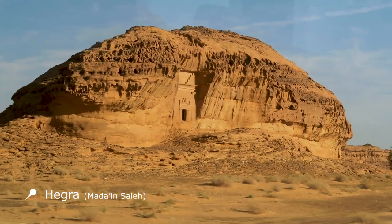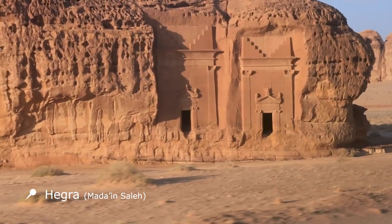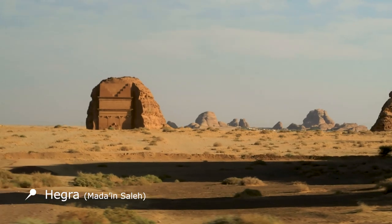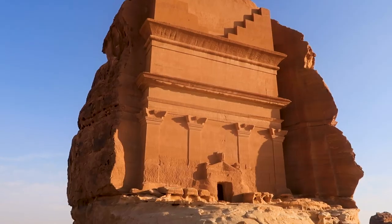The Nabateans prospered from the 4th century before Christ until the 1st century. Their kingdom covered modern Jordan, Israel, Syria, the Sinai Peninsula, and northwest of Saudi Arabia.